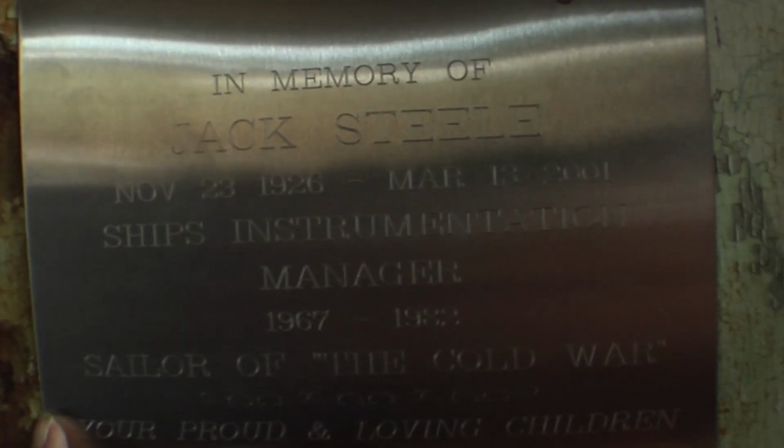There's Russian wording above my head because this ship was a movie set for a movie called Virus, where it played the part of a Russian missile attacking ship. Okay, and it did a good job. I mean, it was a B movie, but they made money on it.